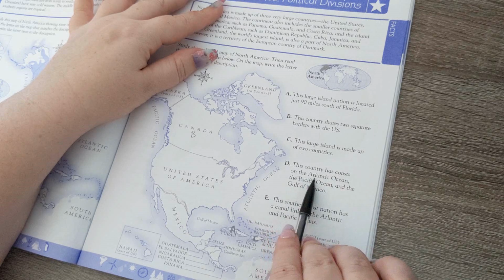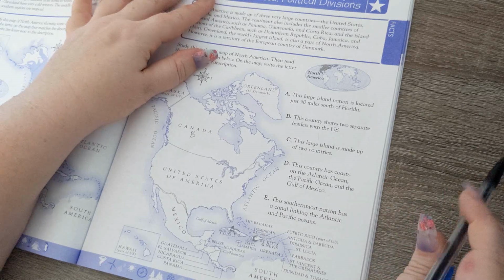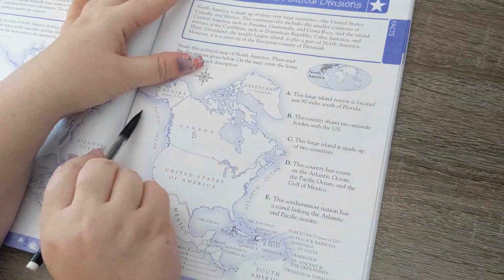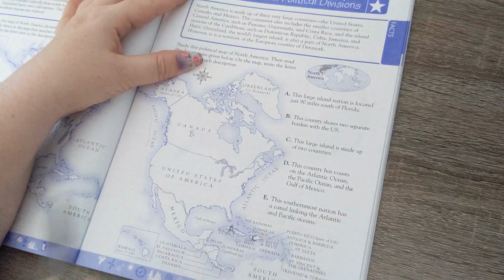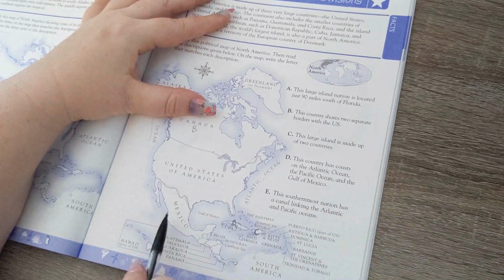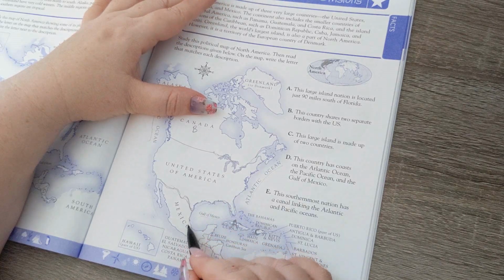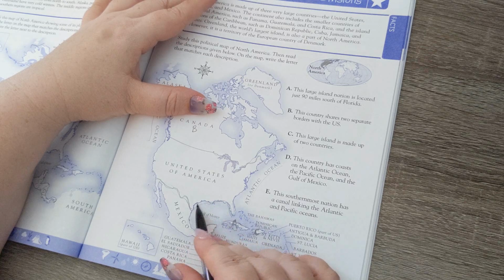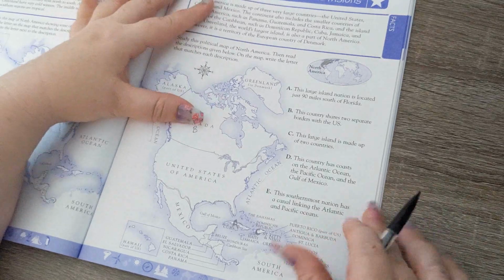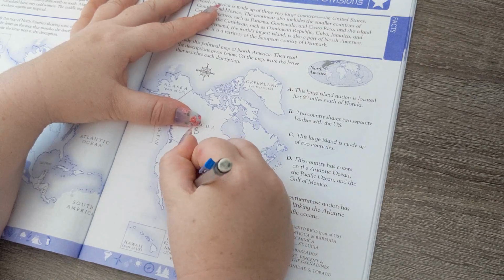This country has coasts on the Atlantic Ocean, the Pacific Ocean, and the Gulf of Mexico. So here you can see the Atlantic Ocean, the Pacific Ocean, and can you find the Gulf of Mexico? Yeah, that's easy. You can see Mexico's right here. Here's the Gulf of Mexico, this big body of water here. So which country lies on all 3 of these bodies of water? Yep, that's easy. It's the United States, right? So let's put a D for the United States.